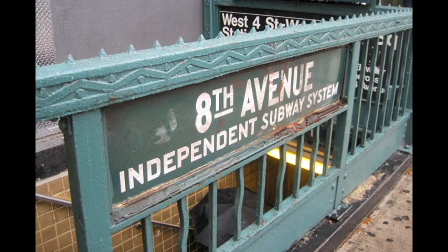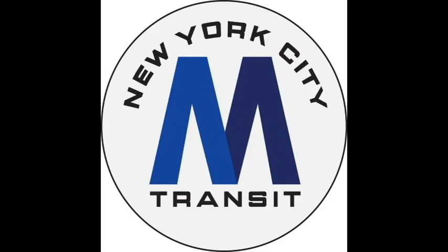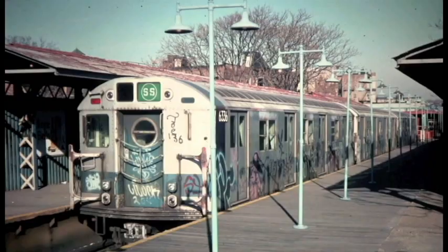In 1940, the city bought out both the IRT and the BMT. These two companies form the current B division of the subway, which is all the lettered lines. The A division is all the numbered lines. 13 years later, in 1953, the City of New York formed the New York City Transit Authority, NYCTA, which took over all rail and bus service in New York City. It became part of the MTA, or Metropolitan Transportation Authority.